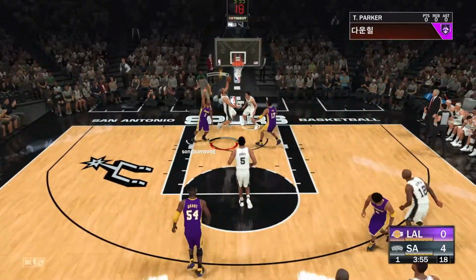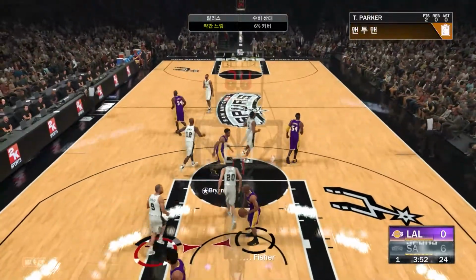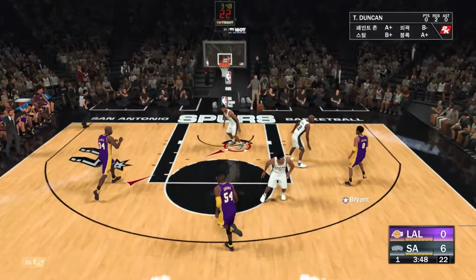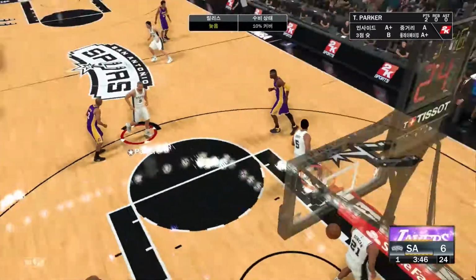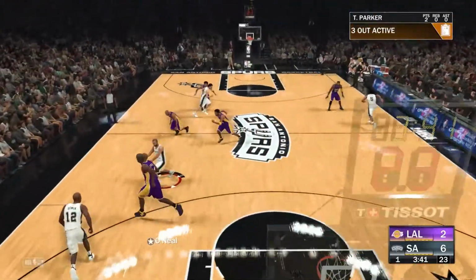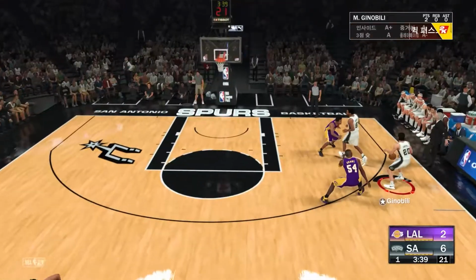In transition, here come the Spurs. Parker leading the charge. And for Tony at this point, it's less about the speed getting up the court and more about the knowledge of where to go and what to do. That's the pass you want, orchestrating the offense, creating for others.